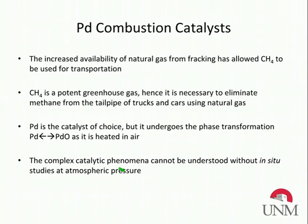Today, this is even more important because we have natural gas from fracking that allows methane to be used for transportation. But it is a potent greenhouse gas. We need to eliminate it, and therefore we need catalysts that will work to clean up the exhaust from these natural gas-powered engines. But this catalyst, as I told you, undergoes a change of phase, and therefore we would like to know exactly how it looks under operating conditions. These complex catalytic phenomena cannot be understood without in situ studies at atmospheric pressure.